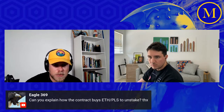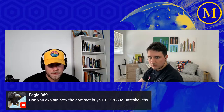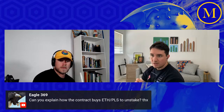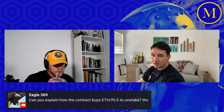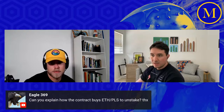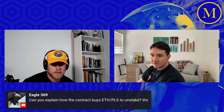Can you explain how the contract buys ETH PLS to unstake things? The contract isn't buying the gas, and the contract isn't paying for it. Whoever runs the end stake HEX function on behalf of the contract, it's a public function, anyone can run it. Anybody who runs that on behalf of the contract pays the gas, and the contract saves.